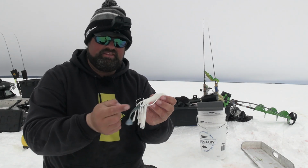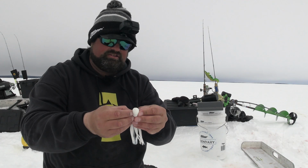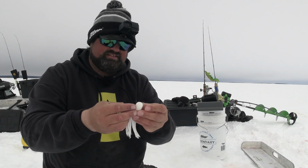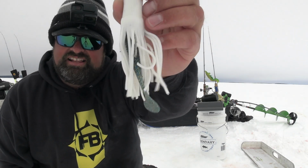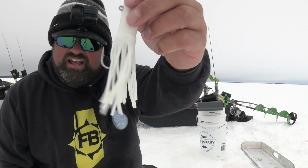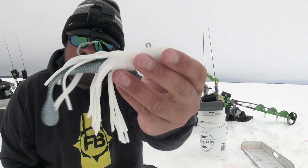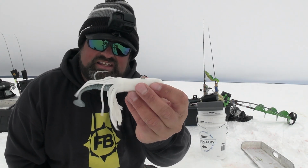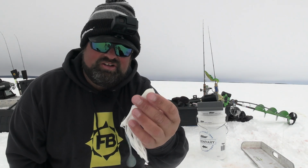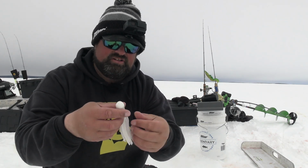So after I put that tail on, I'm sliding it through the tube itself, and then I'm popping the eyelet through. Look how good that looks. I like that with that blue tail and white. I'm gonna tie that on here and try it in a little bit. I don't know why Lakers love these things so much, but they do. I slay monsters on them all the time. I've caught a lot of big fish with the tube jigs.